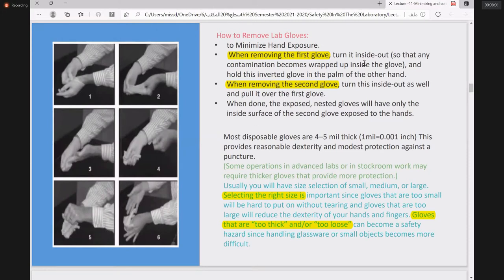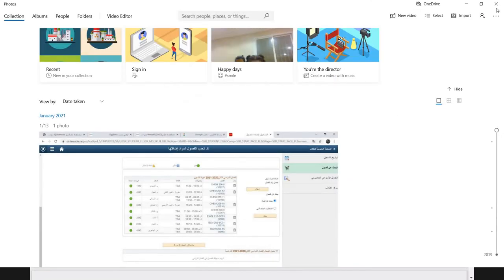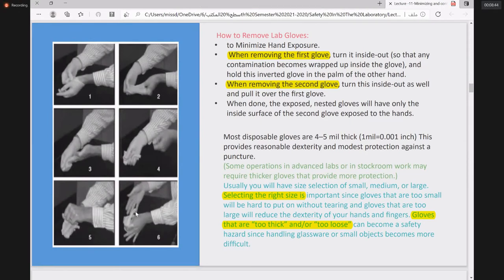We remove the first glove, turning it inside out, so that contamination becomes wrapped up inside the glove. And hold the inverted glove in the palm of the other hand. We remove the second glove, turn it inside out as well, and pull it over the first glove. So you hold the first glove with your second glove and remove the second glove carefully and slowly, so you limit contact with the contamination on this glove.